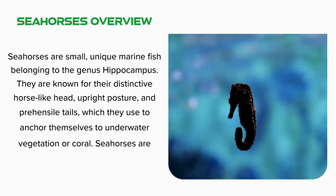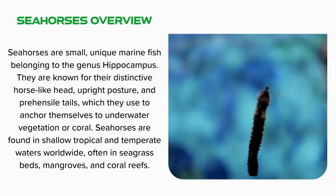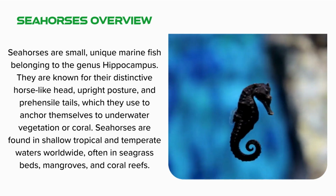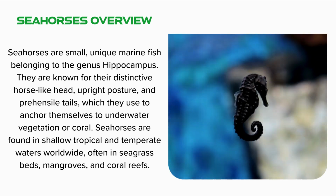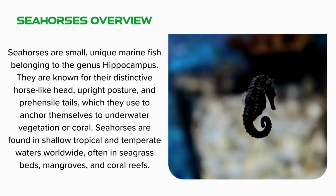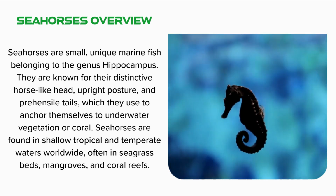Seahorses Overview. Seahorses are small, unique marine fish belonging to the genus Hippocampus. They are known for their distinctive horse-like head, upright posture, and prehensile tails, which they use to anchor themselves to underwater vegetation or coral. Seahorses are found in shallow tropical and temperate waters worldwide, often in seagrass beds, mangroves, and coral reefs.